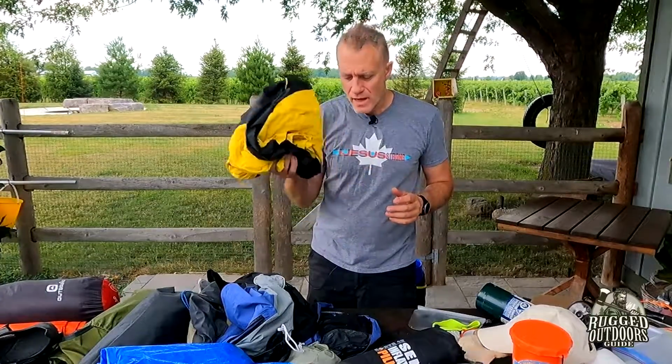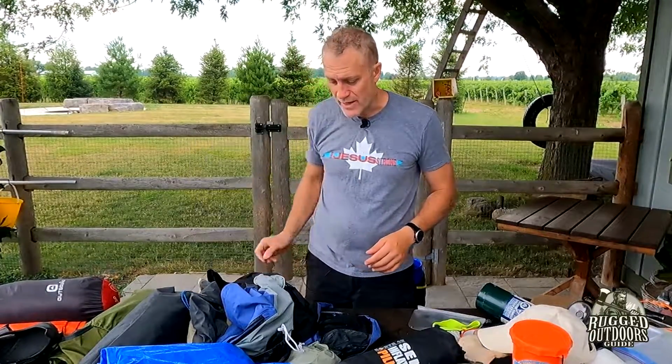This is just really effective, and I find it's more effective than those nylon ones, even Gore-Tex. I have Gore-Tex stuff that after a while I start feeling wetness coming through. So this one never will, because it's a different material. So anyway, heavy duty, but also light.